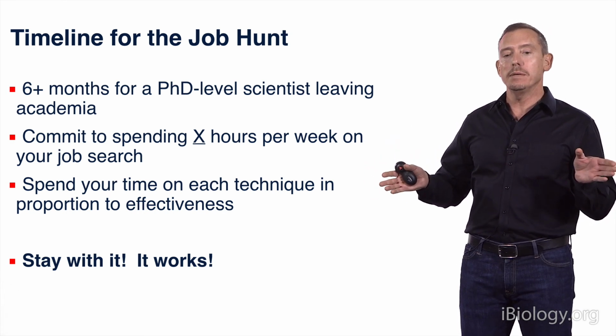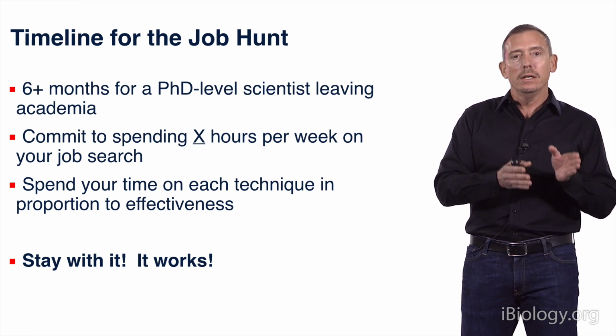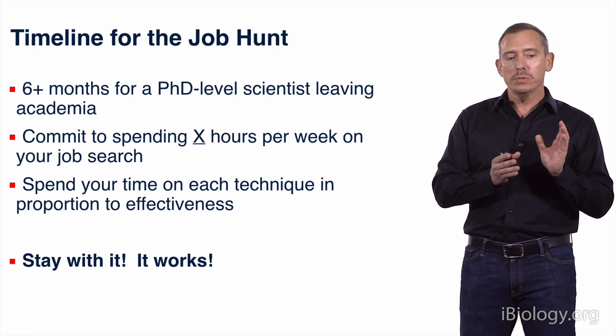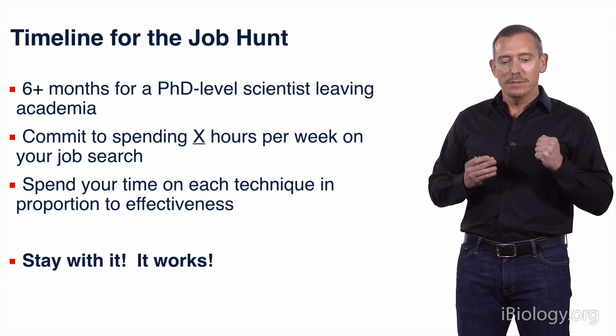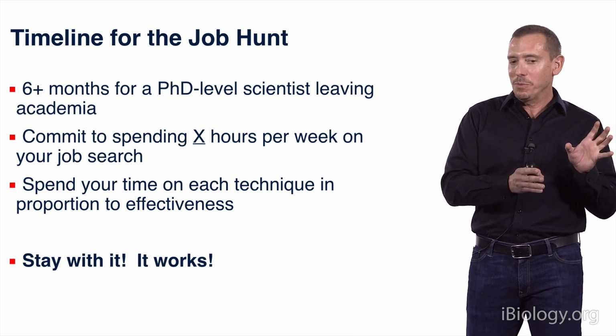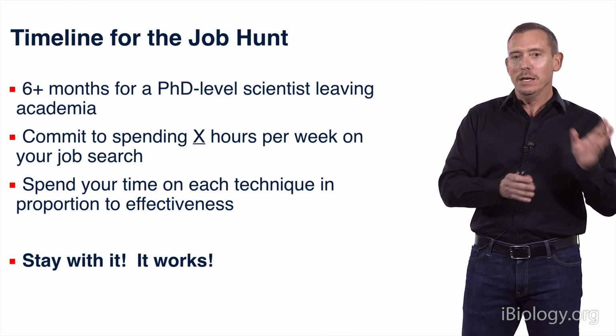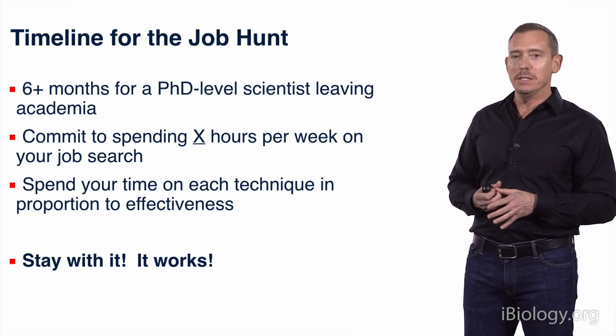So prepare ahead of time. Use the time that you're devoting each week in the best way possible. So remember, if you have 4 hours a week to look for jobs, don't spend 3.5 of them on websites. Spend 3 or 3.5 of them out there talking to people, and then check the websites every week or every month to see what's been posted.